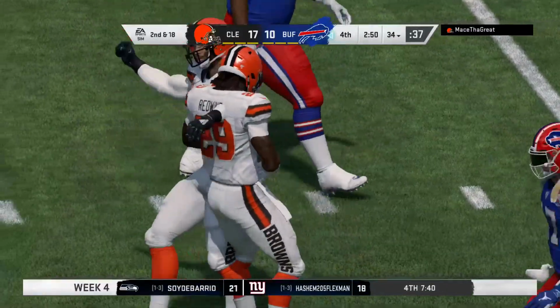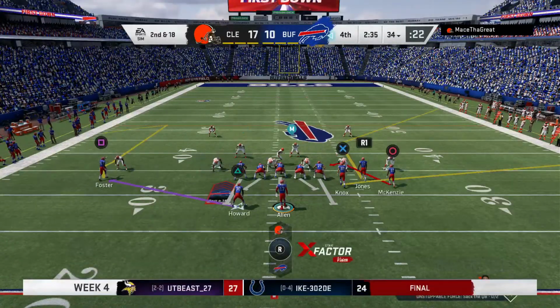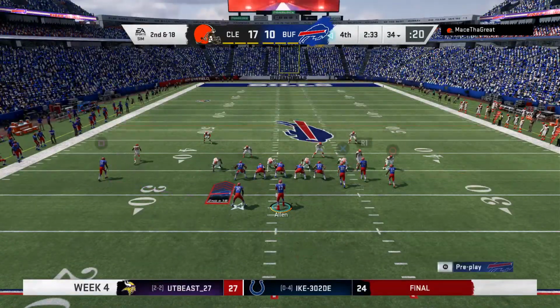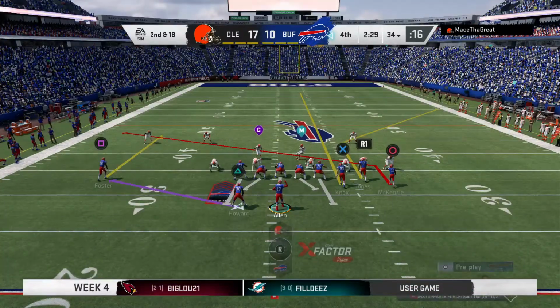And the Browns pressure gets to him that time, and he's going to go down. And plays like that really hurt play calling. They had a really nice gain on the previous play, but gave about half the yardage back on the sack. Excellent pressure up front, nowhere to go with the football. Down he goes.